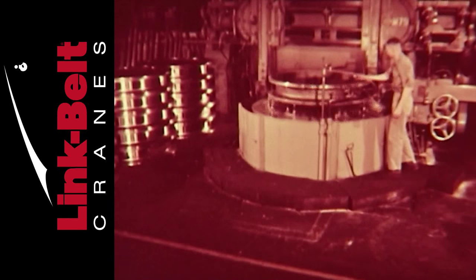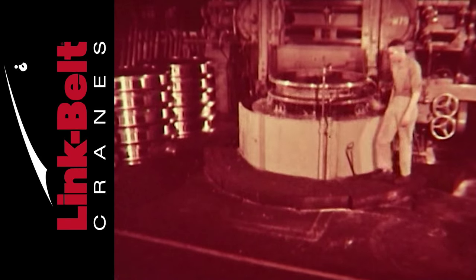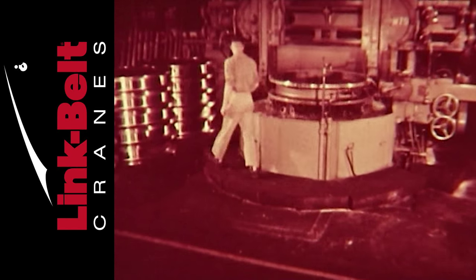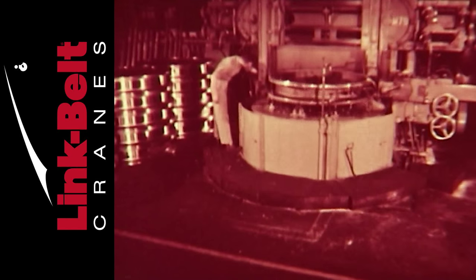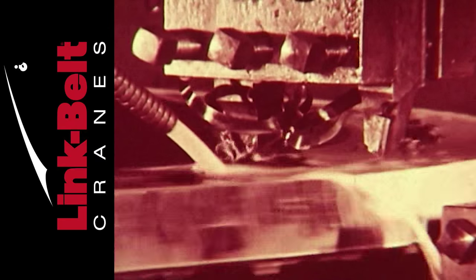See that turntable being machined? The conical rollers travel on these circular, smoothly machined pathways, top and bottom, tapered to match the conical rollers. Its design tells why Link-Belt rollers and turntables have such long life.